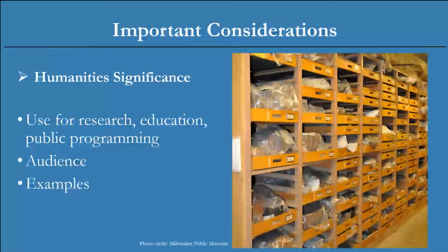A detailed explanation of review criteria is found on page 33 of the Notice of Funding Opportunity, but I wanted to spend a few minutes focusing on three key areas that staff and reviewers look for in SCHC applications. The first is a description of the significance of the humanities collections that will benefit from the proposed project.